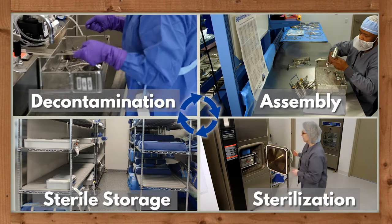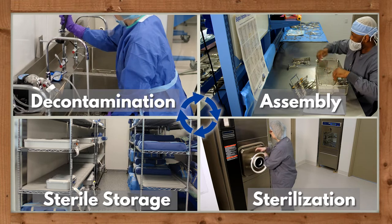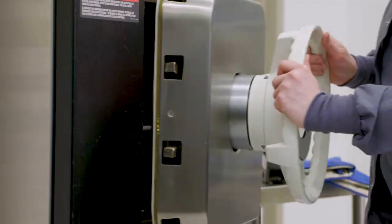Come take a closer look in the sterile processing department as we shine the spotlight on the workflow of the team of professionals working together. We'll follow surgical instruments on their reprocessing journey, from dirty to clean to sterile.